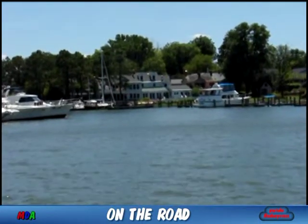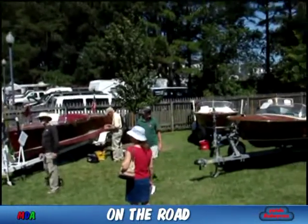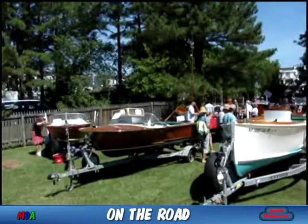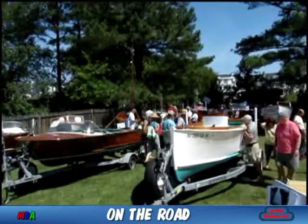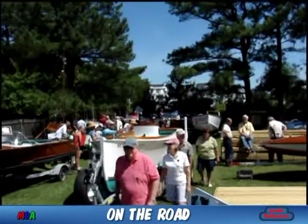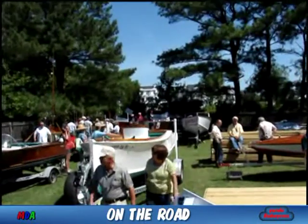So now we're going to continue our house tour. We're out here now in what's called the Field of Dreams. These are people that have boats for sale. Boats that are actually in the show, you can't put a for sale sign on them. So those people that want to sell their boats, they put them back here in the Field of Dreams. So do you see one you might want?